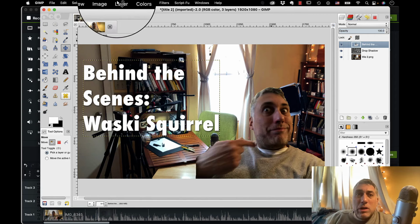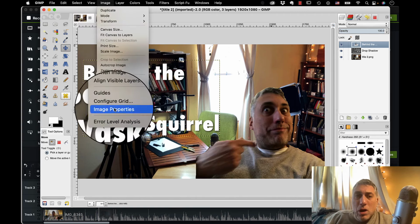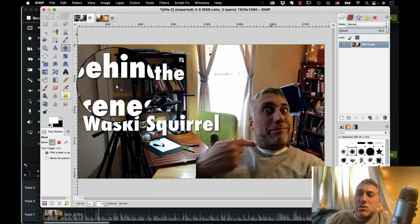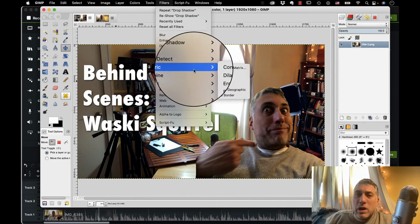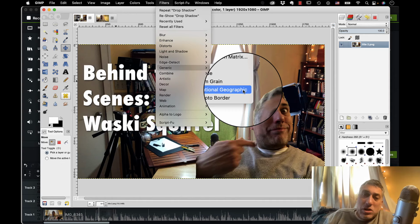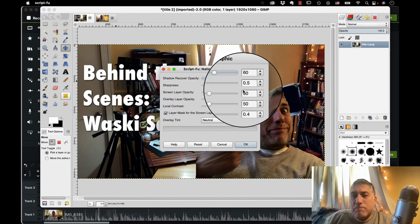We are going to layer. We are going to image. We're going to flatten the image so it's all one layer. And then under filters, generic. I like the National Geographic filter. That's what I use on all my titles. So we're going to go with that.